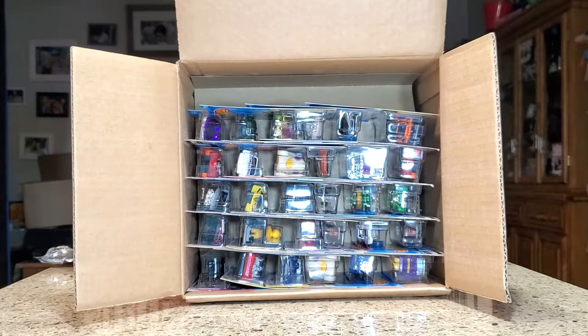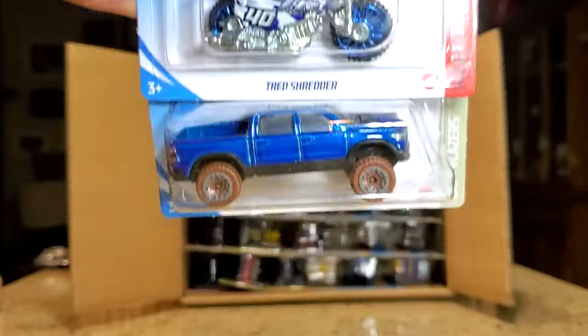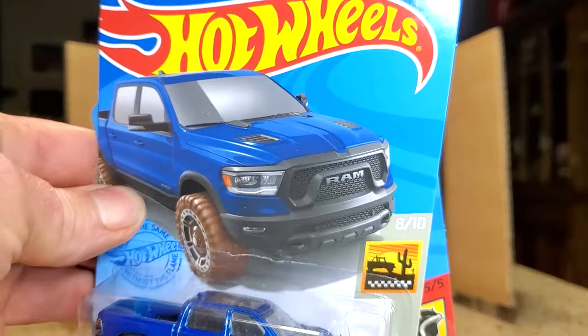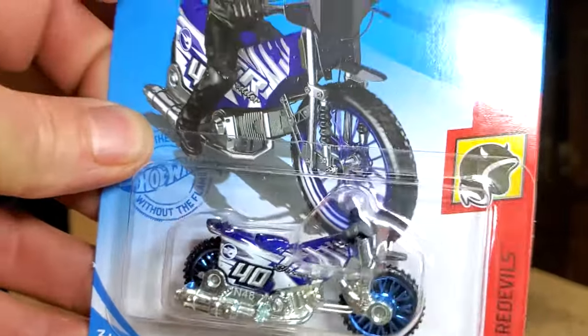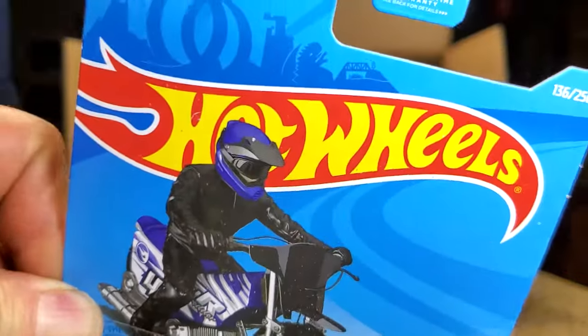Here's two 2020 Ram Rebels. There's the card for that. And in the center of that is the regular treasure hunt. Wait, it's the treasure hunt? The Tread Shredder. So I get that as a treasure hunt? Well, it's going to go on the shelf.